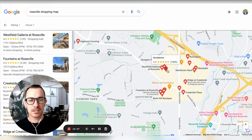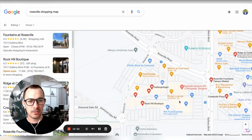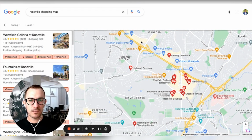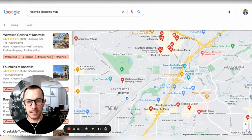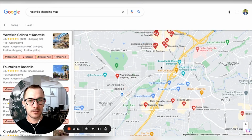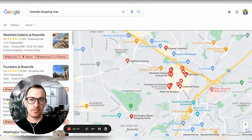And then across from the Galleria, you have the Fountains. This is an outdoor shopping mall. As far as shopping goes, most of your needs can be taken care of in this corridor. If you don't live up there, there is a Target and a Hobby Lobby and a Trader Joe's down here, but most of the shopping, movie theaters, everything is right through this 65 section.